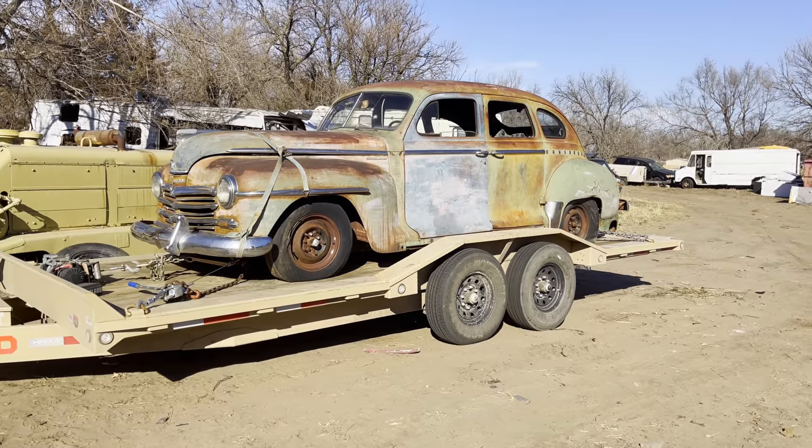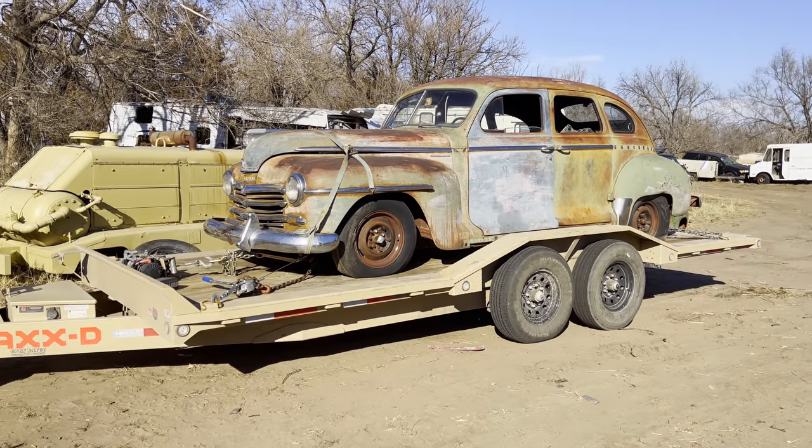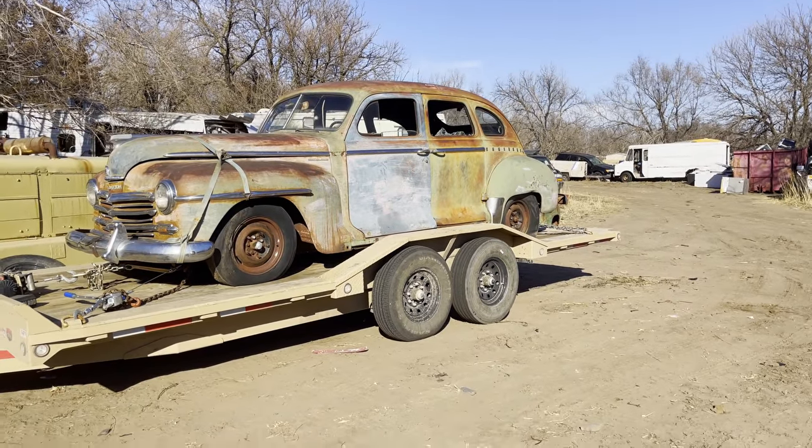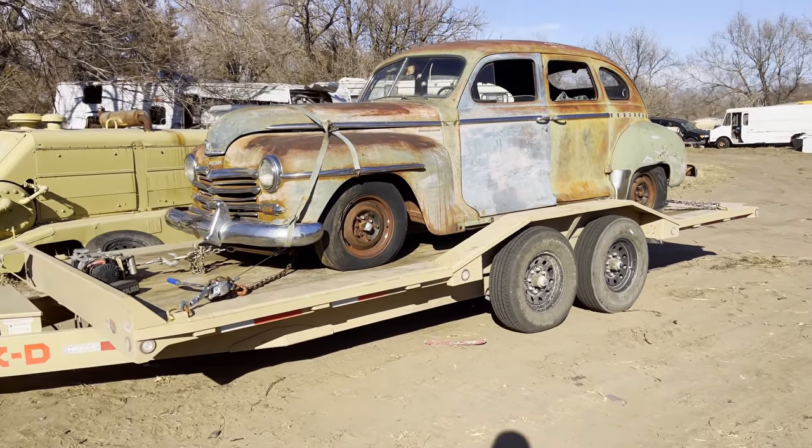I'm going to go ahead and try to get this car unloaded. I'm hoping it'll just roll off the trailer. That's what I'm kind of hoping. We'll see what happens. I'm going to undo everything, then tilt the trailer up in the air, and hopefully it'll dump off the back. It's got one flat tire on it. I don't know what'll happen there. I guess we'll find out.